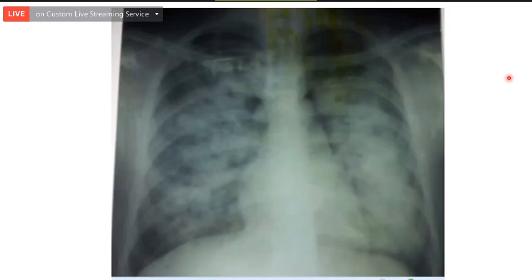Okay, any takers? It's the bat wing appearance of pulmonary edema. Okay, the patient is in acute pulmonary edema. Due to what? Cardiomegaly is not there. So what are the conditions in which, without cardiac enlargement, a patient can go into pulmonary edema?